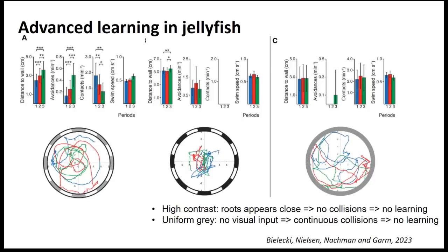And then we did a couple of control experiments to make sure that our interpretation was right. So in two different experiments, we could take away either the mechanical stimulus or the visual stimulus. In the mechanical control here, we gave them high contrast, which means that they never touch the wall. And here we see a constant high distance to the wall. We see a constant high rate of successful avoidances and no contacts. Basically, no learning, no change of behavior. So that again supported the hypothesis.